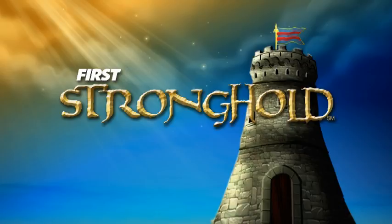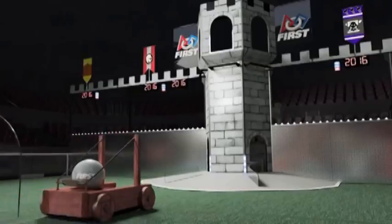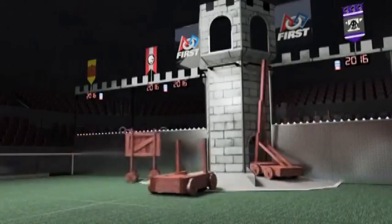Unfortunately, most of you probably aren't familiar with FRC or robotics, so here's a quick rundown. Robot picks up boulder, robot goes over the fence, robot shoots boulder, robot climbs tower at the end. There you go, now you're an expert.